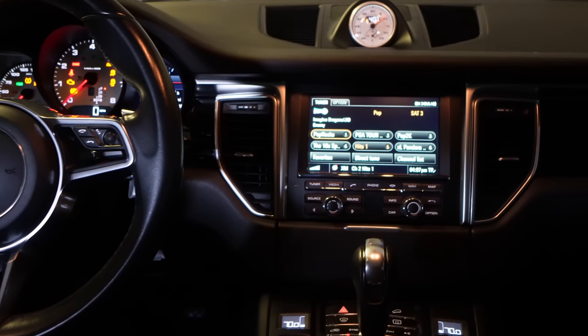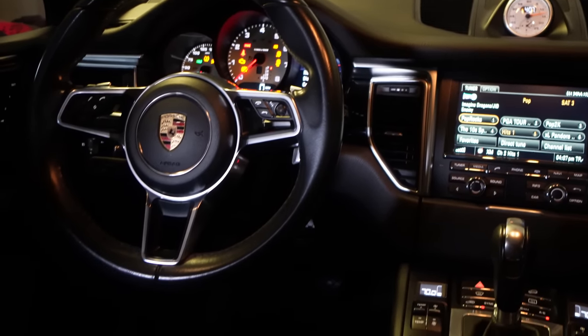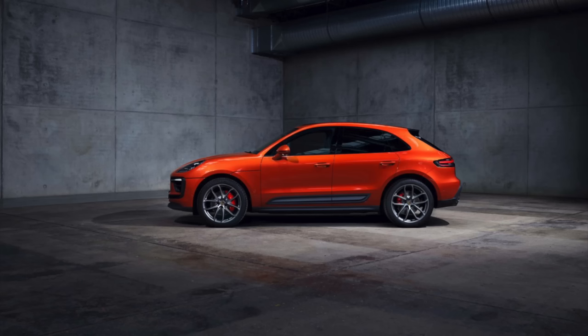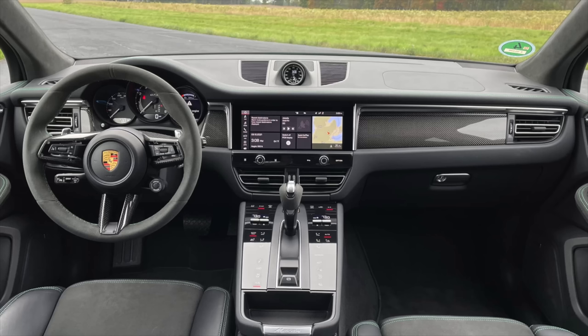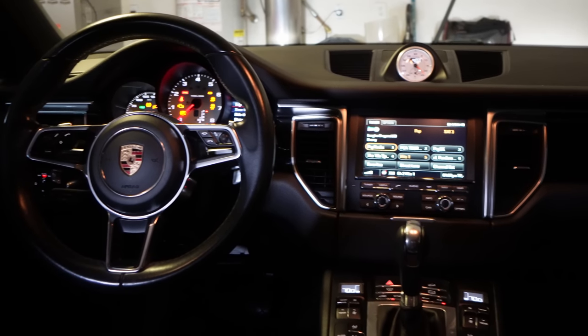There's no Apple CarPlay. It does have Bluetooth, but again, it's stuck. There's no updates they can do, and the new Porsche Macan makes this look really outdated, and it can be hard to use this infotainment system at times. And again, that is where Tesla is far, far ahead.